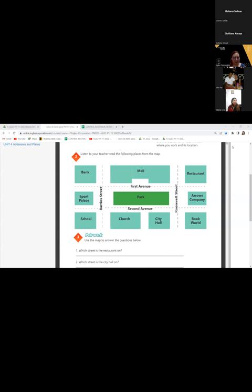Very good, Dolores. That was perfect. Just remember that the preposition en frente de is in front of. Not just front of, it's in front of. Other than that, excellent job, Dolores. Thank you. Now let's go with Juliana, please.